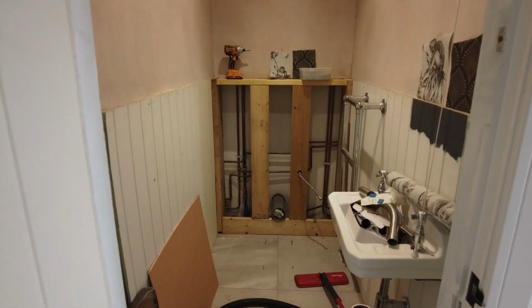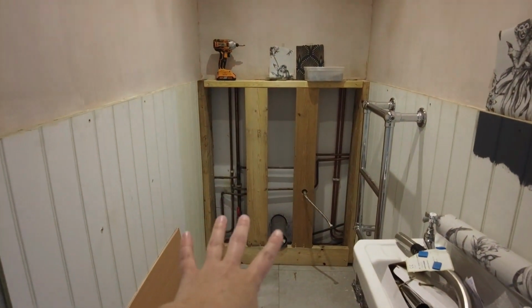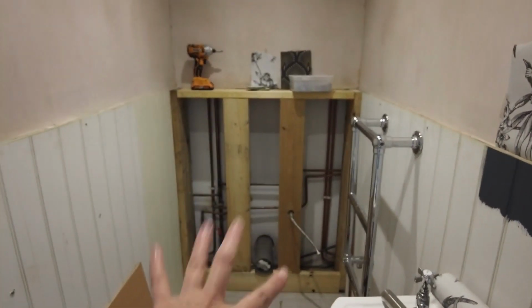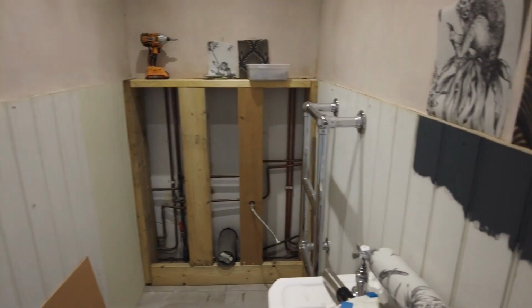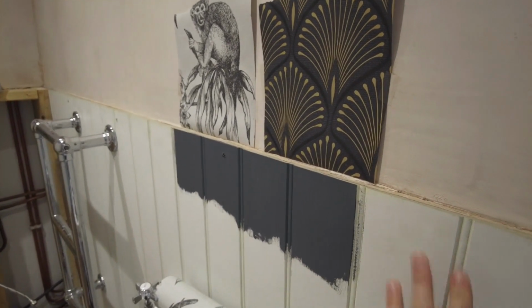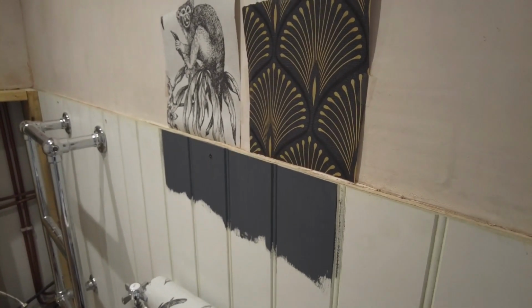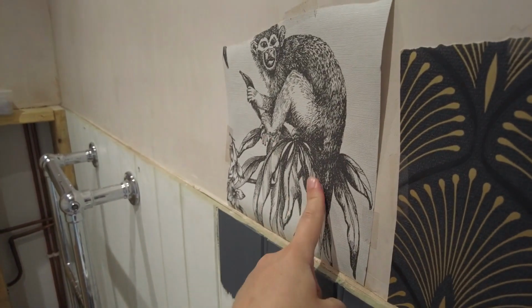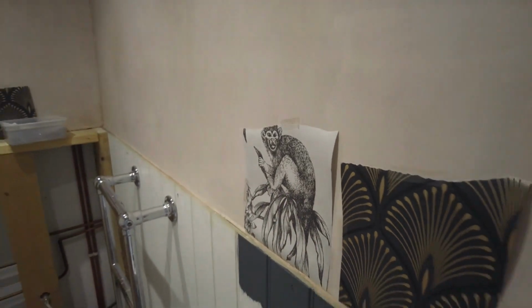So this is the downstairs toilet so far. We did used to have the toilet in, like I said, but we've had to take it out to be able to build up the shelving bit. We have this paneling going across. I don't know what this type of paneling is called, forgive me. But this is the colour that we're going to go on the paneling, and then we're going to go with this wallpaper on the top.